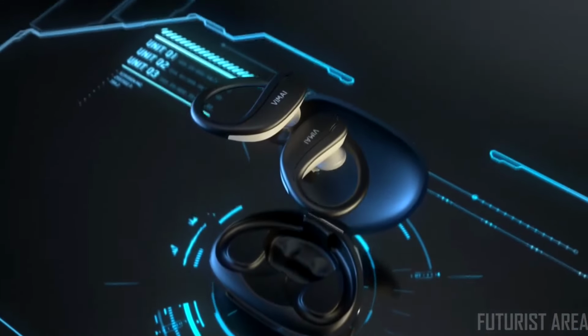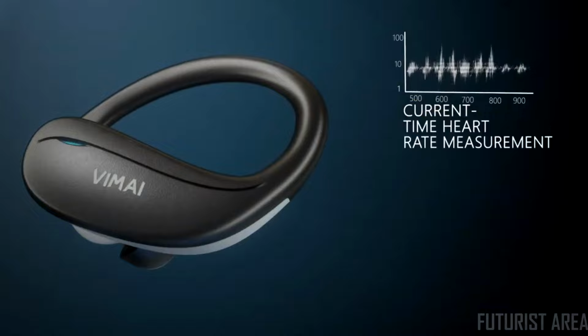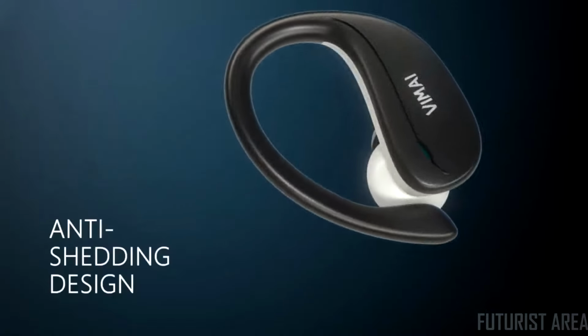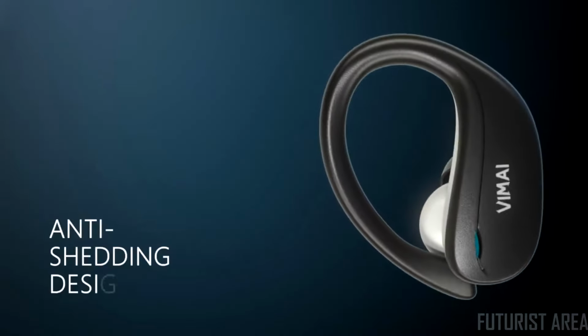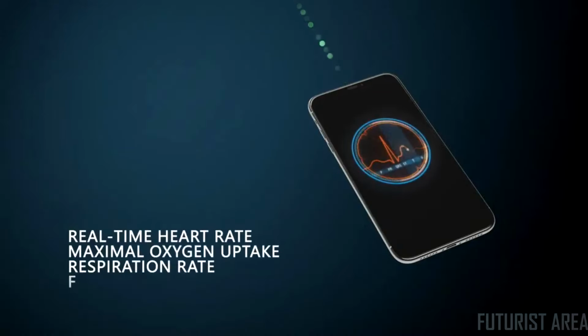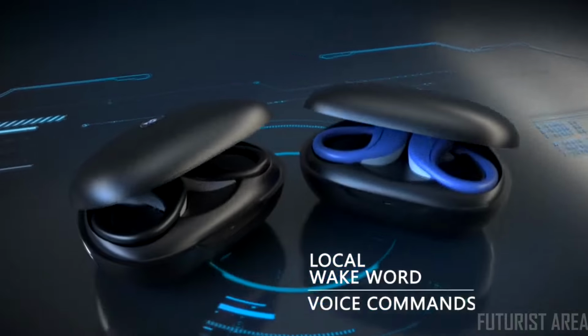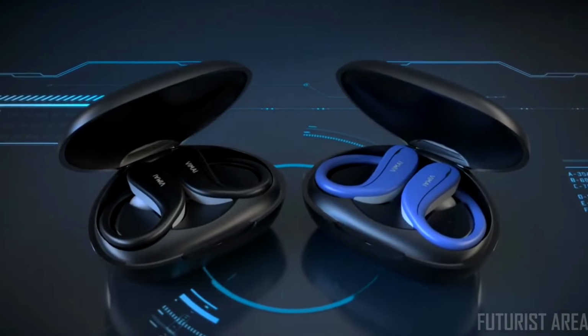V-Powerbuds Pro is able to accurately measure the user's heart rate and send it to the smartphone. Anti-shedding design ensures that it will not fall off in the moving process. For that, the distribution of blood vessels in the human ear is more intensive than that in the wrist. More data will be collected. The headset supports wake-up voice assistant and voice control.